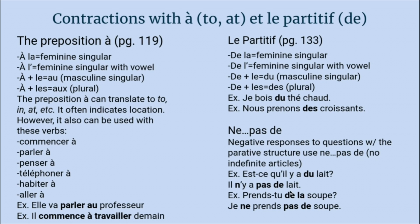So it's: est-ce qu'il y a du lait? And then you say: il n'y a pas de lait. Prends-tu de la soupe? You say: je ne prends pas de soupe. So the de follows your ne pas sandwich, but you're not going to conjugate it to agree. You're just going to leave it at de. That shouldn't be a big deal. Just a little side note. I wouldn't really worry about that too much, but that was in the textbook, so I thought I maybe should include it.